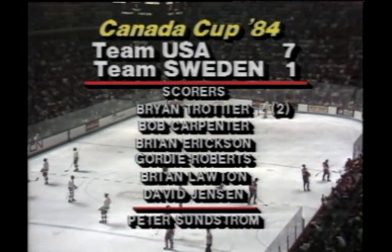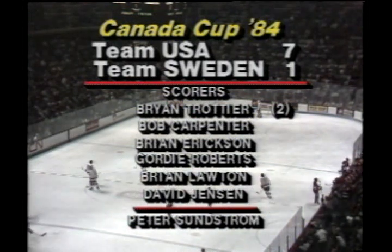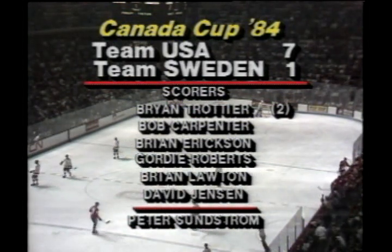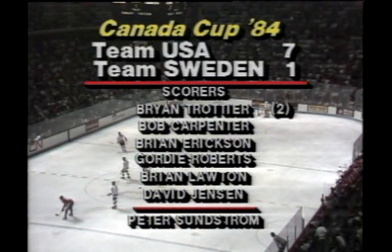And there you see the afternoon game in Halifax. Peter Sundstrom scored the only goal for Sweden. Brian Trottier with 2 goals. And Team USA opens it up in fine fashion, a 7-1 victory. Well, it's going to be interesting to see how Brian Trottier is received here Monday night against Team Canada. He's a great hockey player to me. He's one of the better centermen in the league. You can see he got off to a fine start today against Sweden.